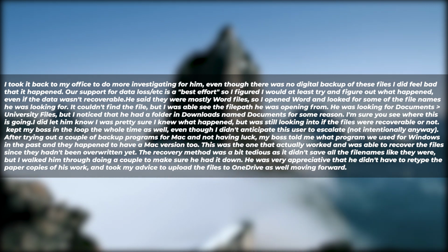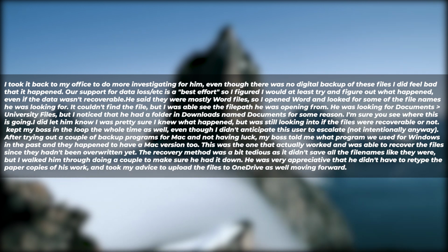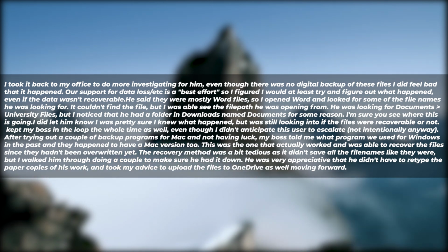Even though there was no digital backup of these files, I did feel bad that it happened. Our support for data loss etc. is a best effort, so I figured I would at least try and figure out what happened, even if the data wasn't recoverable. He said they were mostly Word files, so I opened Word and looked for some of the file names he was looking for.